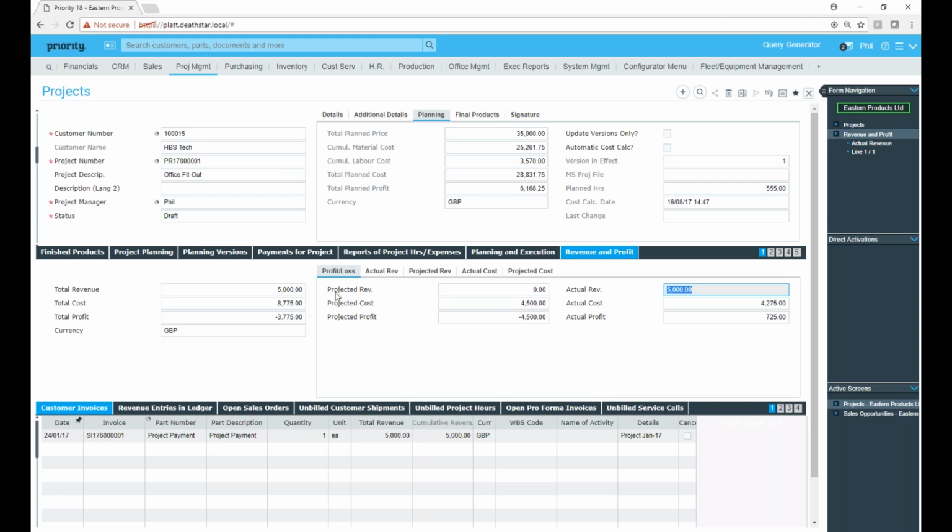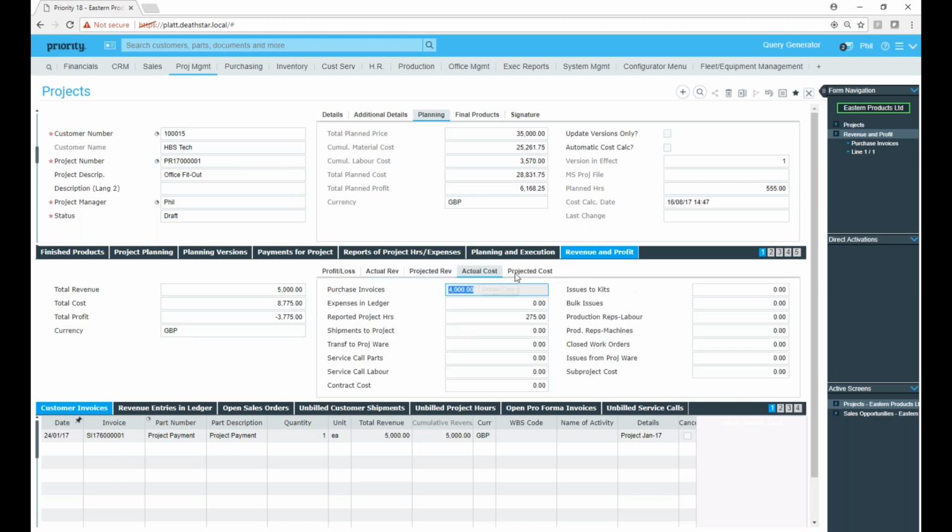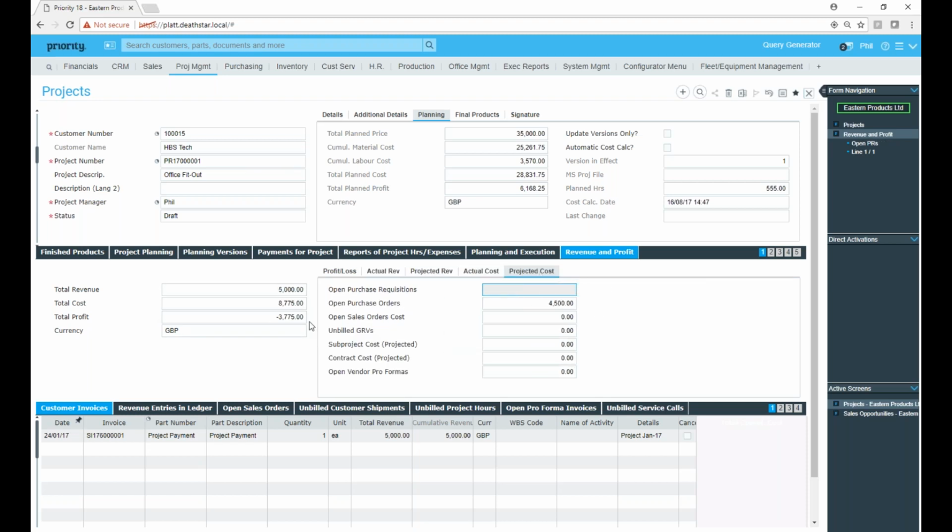And these, of course, are again split into profit and loss, and then each of these are split into actual revenue, projected revenue, actual cost, and projected costs. And of course, all of the different values from the different parts of the Priority system then come into play in this.